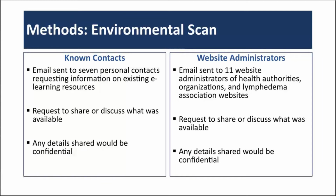The environmental scan was conducted and sent electronically, and everything was done electronically because of the pandemic. It was very difficult to meet face-to-face with people, but I sent it to 7 personal contacts and 11 website administrators. And what I mean by website administrators, they might have been provincial lymphedema associations or networks.